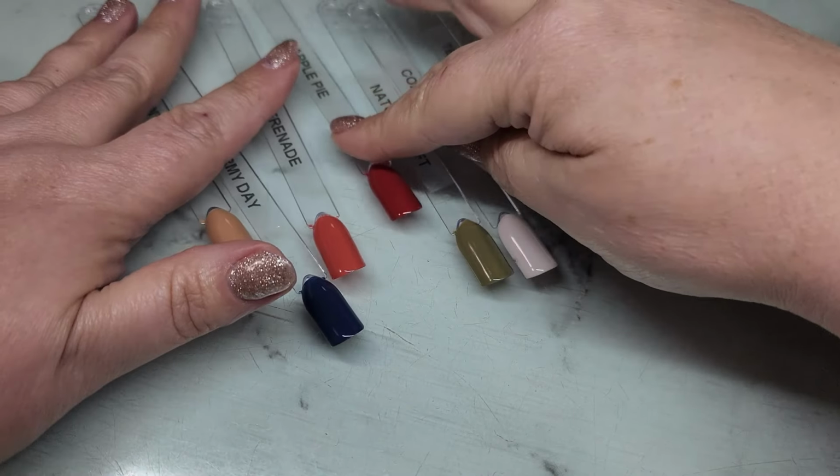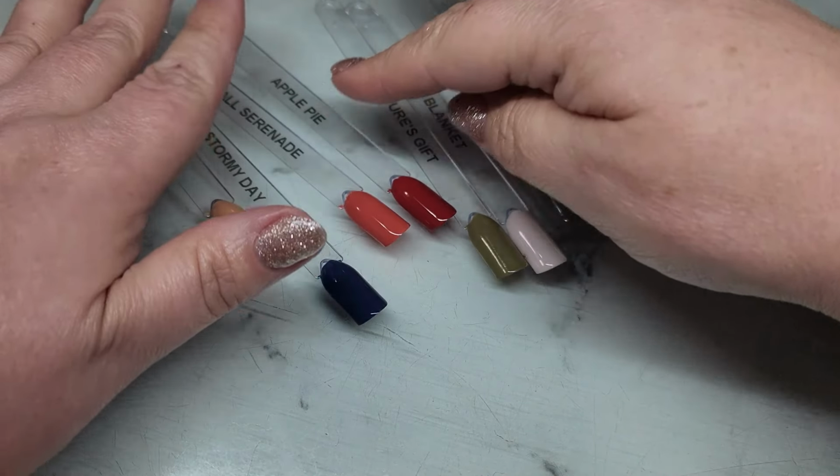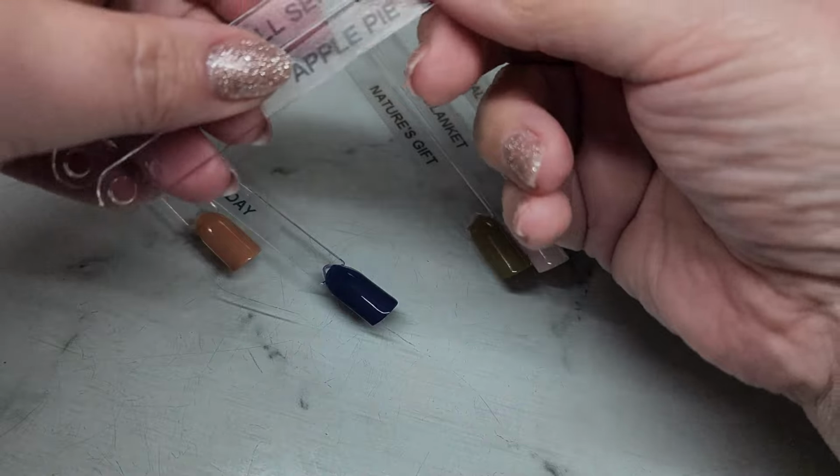Okay, so let's do the comparisons. Like I said before, Apple Pie and Fall Serenade.